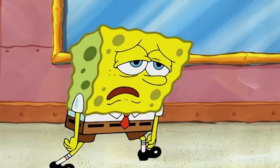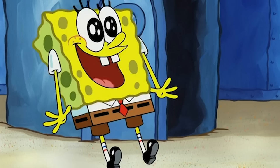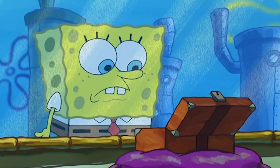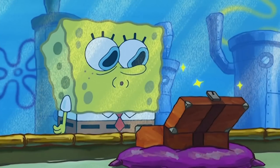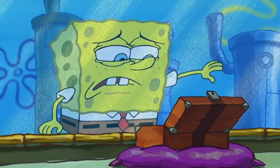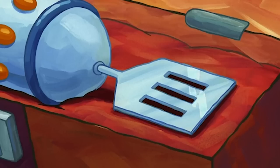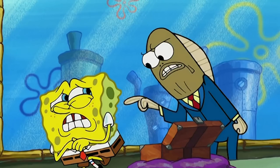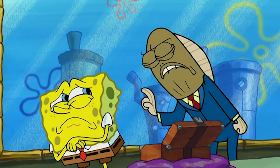Replacement spatula? How could anything ever replace? Hey, look at that! So shiny. Oh, those lines so sleek. What am I talking about? I don't need this. Maybe I do need this. Touchy-touchy, the lace spatula. It's very, very expensive.